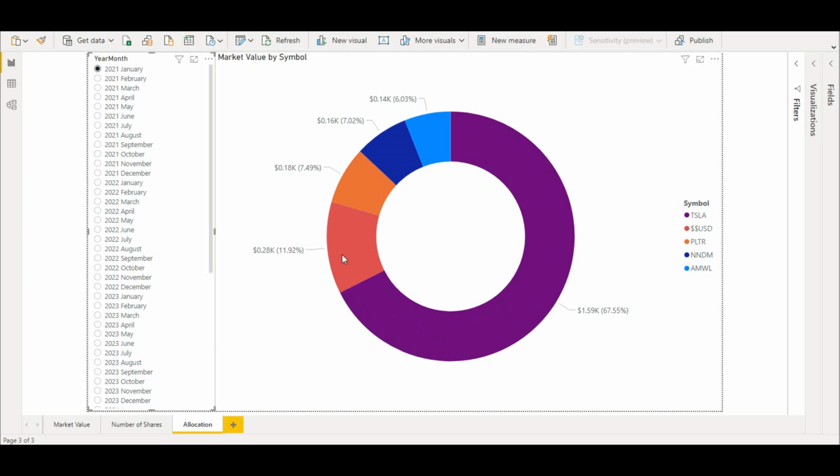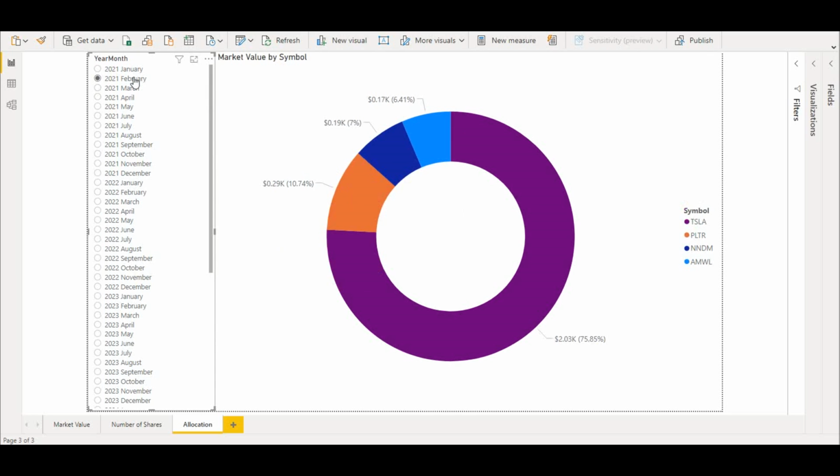I had some US cash, and the portion of Palantir, Nano, and AMWL were about the same. But this month, the portion for Palantir is bigger than Nano and AMWL, so we know that I added more shares for Palantir than for other two stocks.